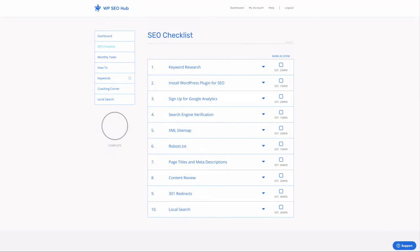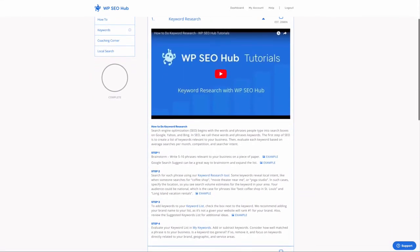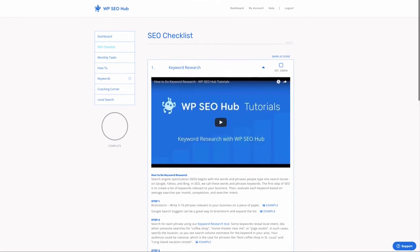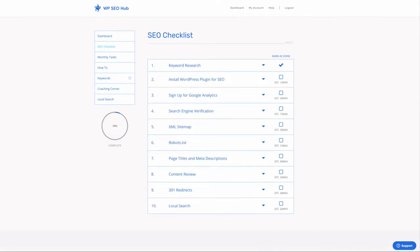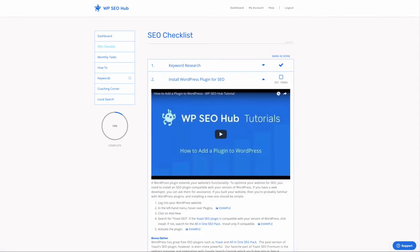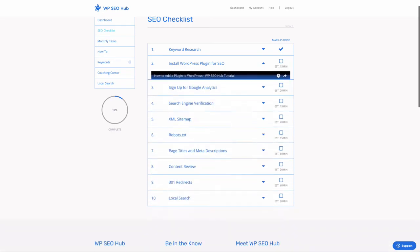From there, the SEO Checklist offers step-by-step guidance for optimizing your WordPress website. Each step of the checklist comes with its own video and text tutorials. These will help you understand what it is you're doing and why it is you're doing it. Finish a step and check off the box before moving on to the next. Work through the entire checklist in 3 to 4 hours to optimize your WordPress website.